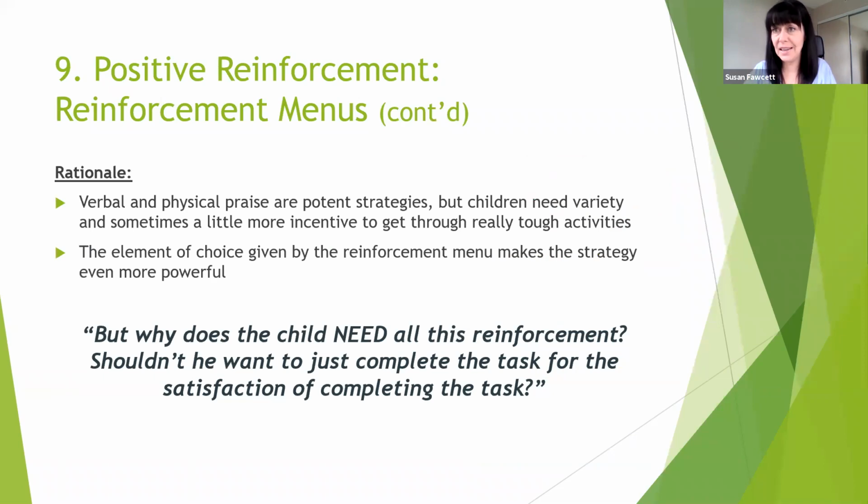So we want to use this because even though I was saying that the verbal and physical praise are really potent strategies, sometimes kids need a bit more variety, and sometimes they need just a little bit more than a pat on the back for doing things that are especially tough. So you might want to keep these things for times when you know your child is really having a hard time. So the element of choice given by the reinforcement menu makes the strategy even more powerful.